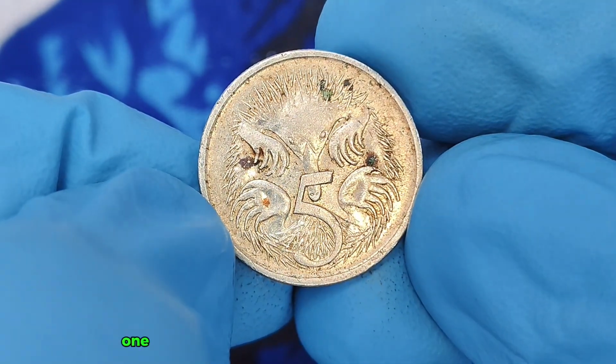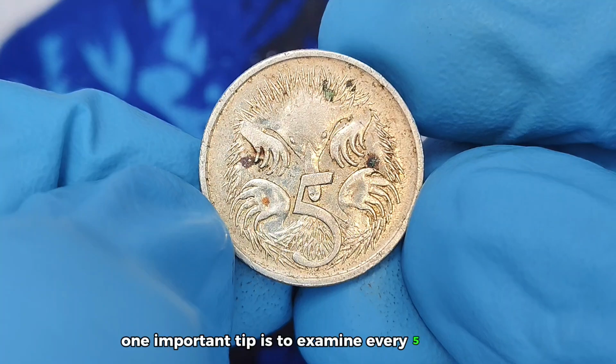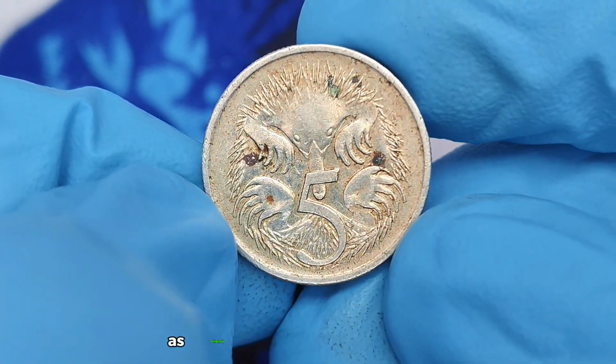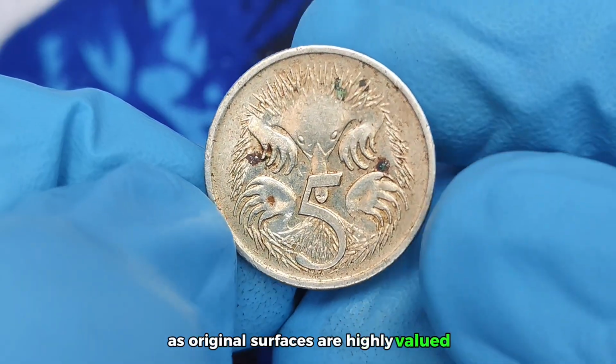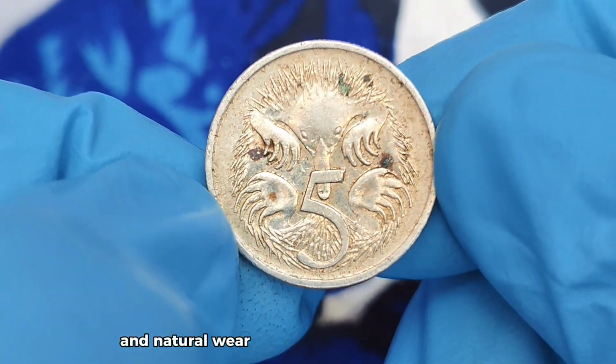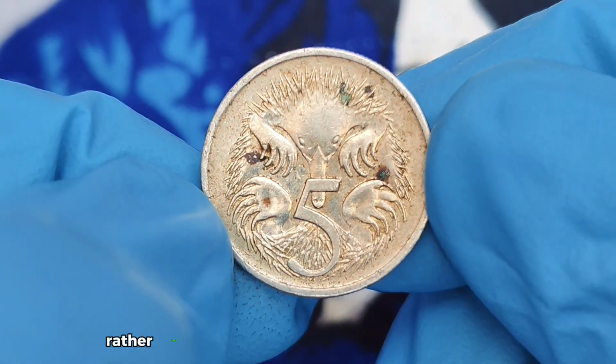For collectors, one important tip is to examine every 5-cent coin carefully. Dirty condition should never be dismissed, as original surfaces are highly valued. Look for clear design details, strong outlines, and natural wear patterns that show authenticity rather than damage.